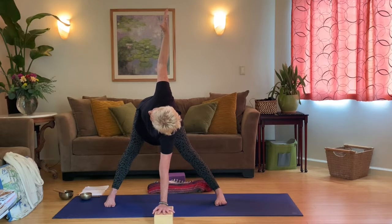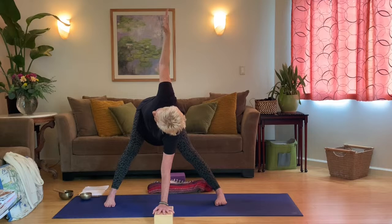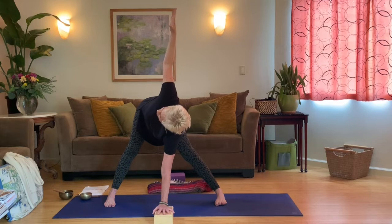Separate the right fingers. Open up the heart space. Open up the chest, the lungs. Let them breathe. Let them be strengthened here. Press through your outer feet. Inhale for 4. Exhale for 6. Check your abdominal muscles. Where are they right now? Soften your eyes as you feel the length in your arms.